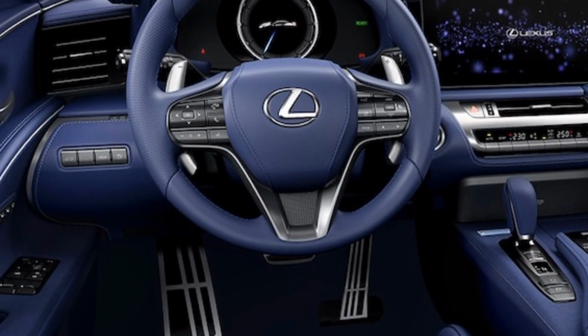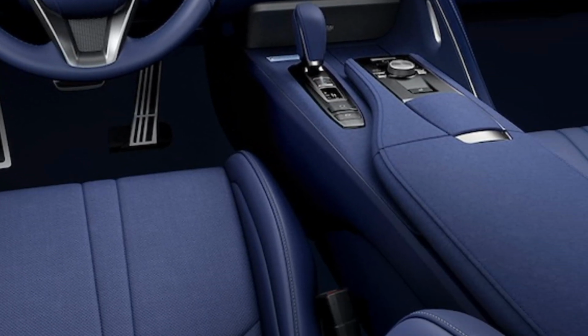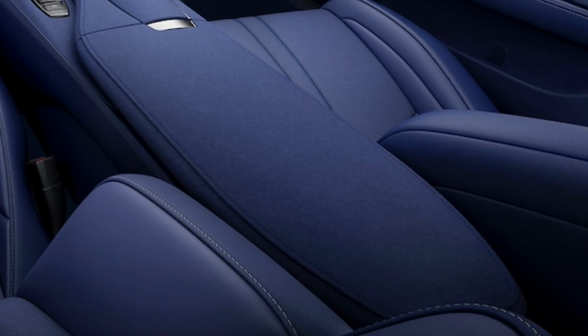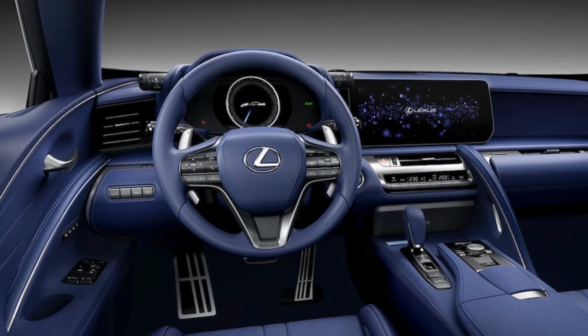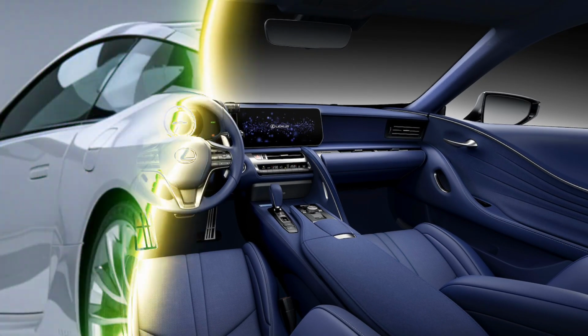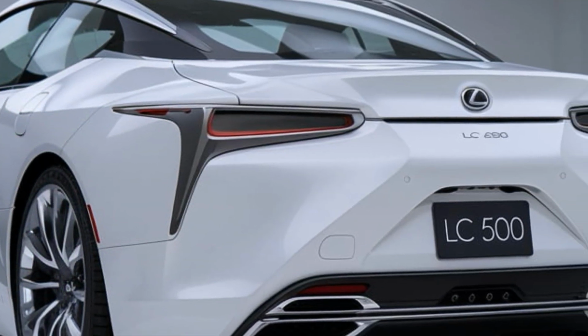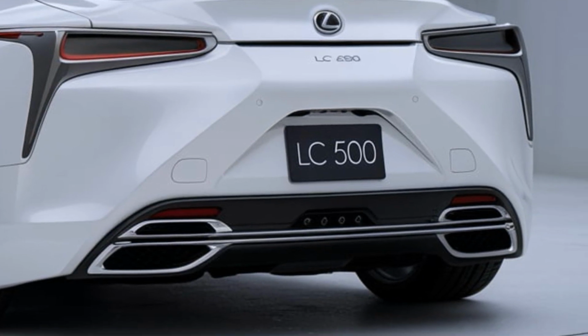Customization remains a cornerstone of the LC 500 experience. The bespoke build option allows customers to tailor their vehicle with a selection of performance and styling components, including choices for wheels, spoilers, roofs, and interior trims. This program empowers owners to create a vehicle that reflects their personal taste and driving preferences, ensuring a unique ownership experience.